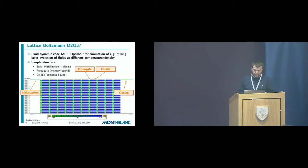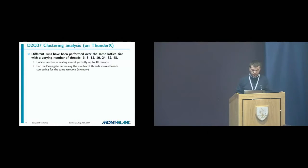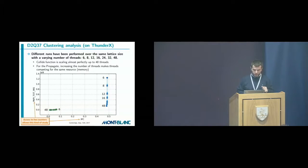But with the hardware counters, we can not only do this kind of plot, but we can do a little bit more advanced analysis. And here we have a plot in which we use clustering techniques in order to study how the sections of the code are evolving running with different numbers of threads. And here you see, with the same color code as before, in blue the part that is compute bound, and in green the part that is memory bound. And the plot is IPC on the x-axis and total instructions on the y-axis.